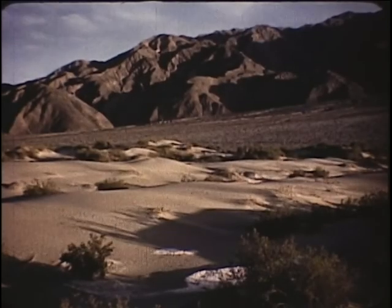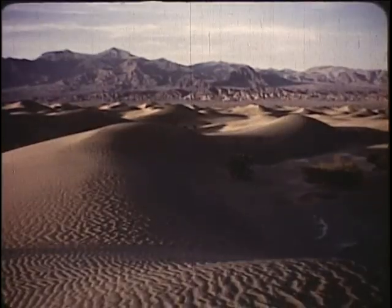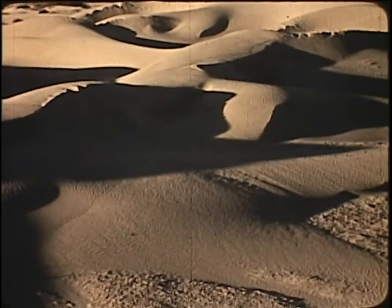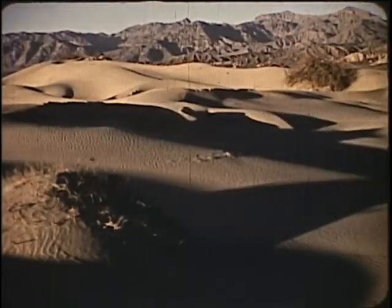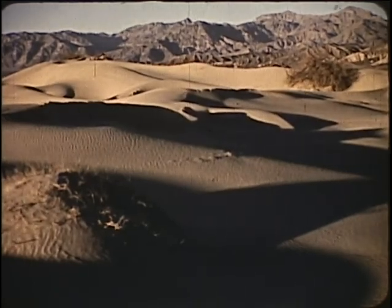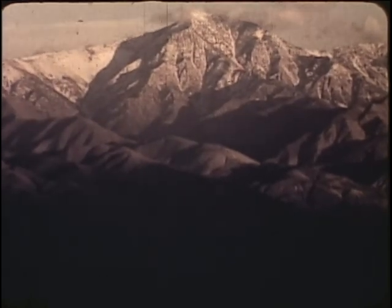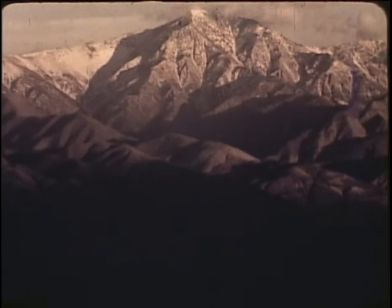Near the center of the valley, there are 60 square miles covered with sand dunes. We reach the dunes in late afternoon, just as the long shadows are casting an enchanting glow over their curved and rippled surfaces. We look across as the sun's last rays glow purple and gold on Telescope Peak, to herald that another night is descending upon Death Valley.